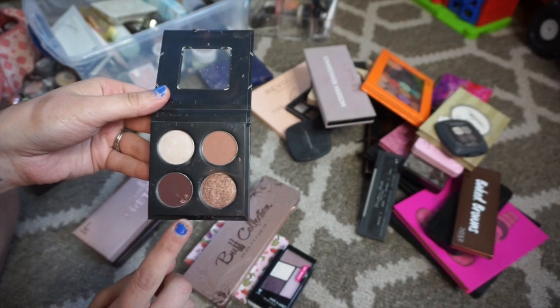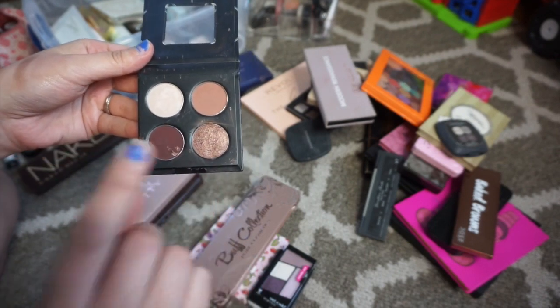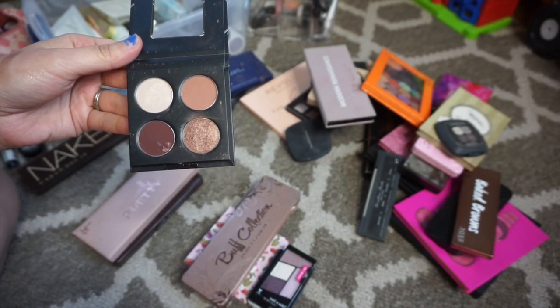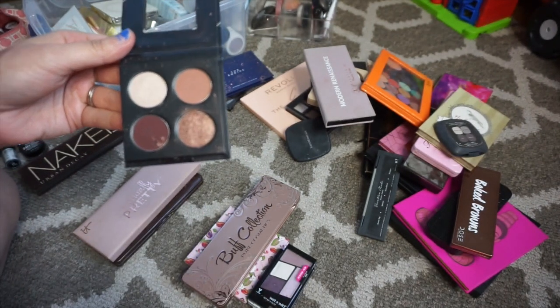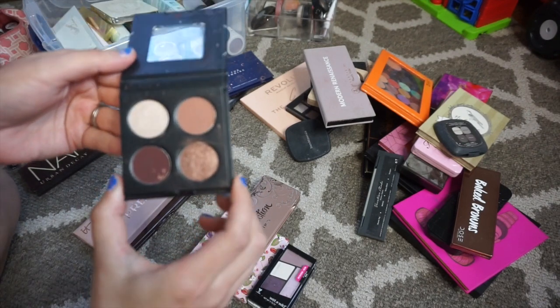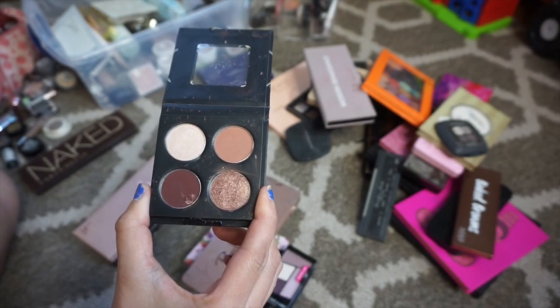I'm going to hold on to this one. I really like the Makeup Geek formula, and this has the foiled shadow Grandstand, which I really love. It's kind of a rosy, bronzy shade that is beautiful all over the lids, and the foiled shadows from Makeup Geek are to die for. They are very foiled, and they give that foiled effect on the eyelid as well.